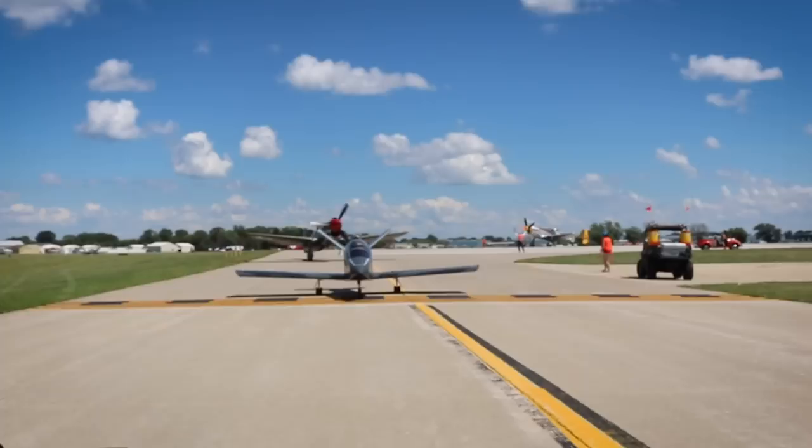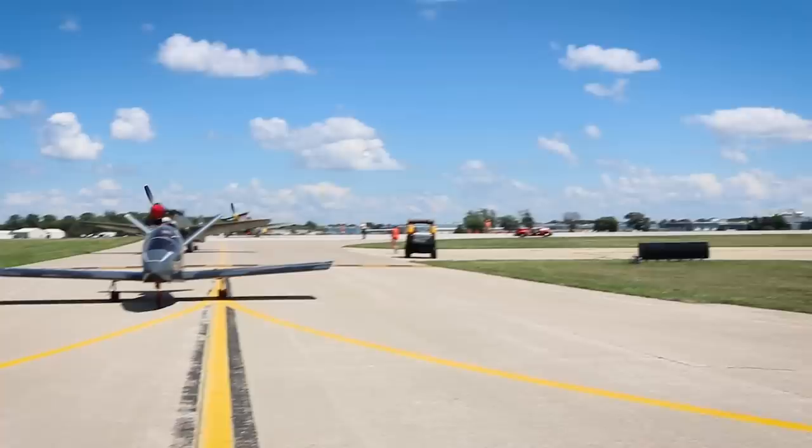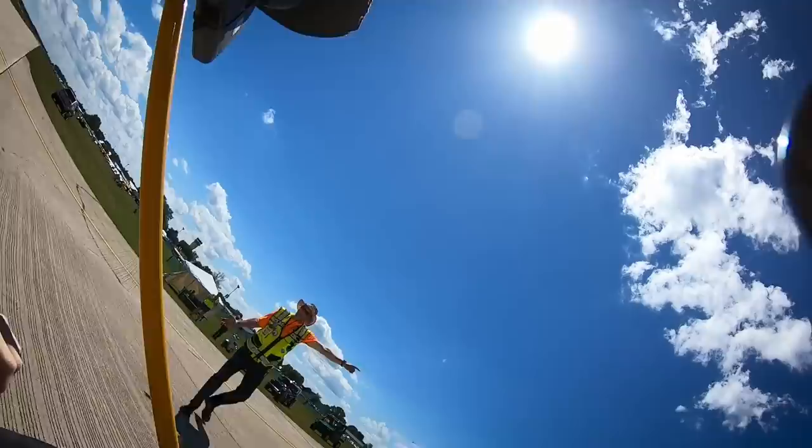There's that P-40 I mentioned. Notice the S-turns he makes, trying to see over the tall nose of that P-40, looking for traffic ahead. And our jet getting closer and closer to that massive prop. That Spitfire's right behind the Sonex. I hope he doesn't not see him.